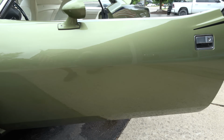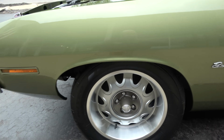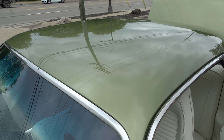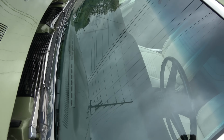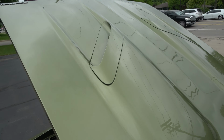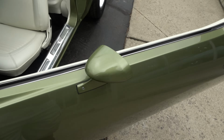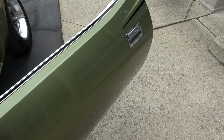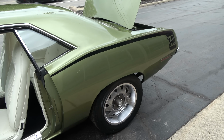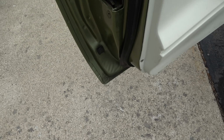Pretty car. Again, I wish we had some sunshine. We're in one of those lovely Michigan stretches where we just can't get the sun. It's either raining and cloudy, or that's it. That's all we've got right now. Sport hood. Plenty of shine to this paint. Paint pops. It's got the black 340 hockey stripe. You can see how clean the door skins are there.